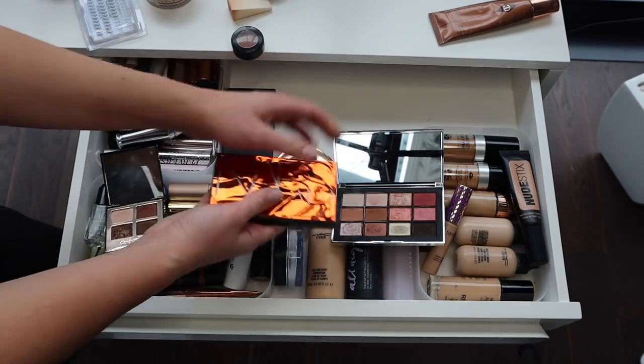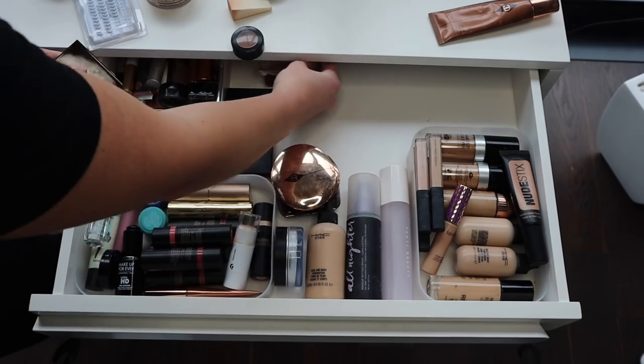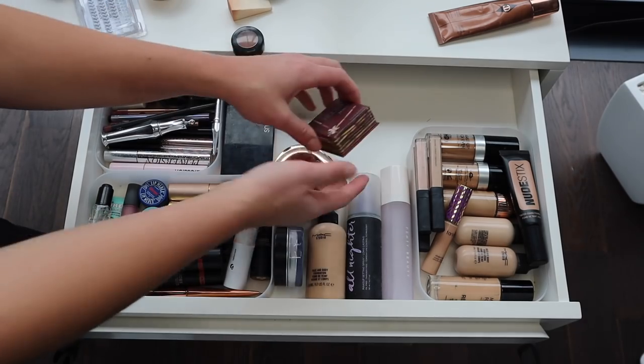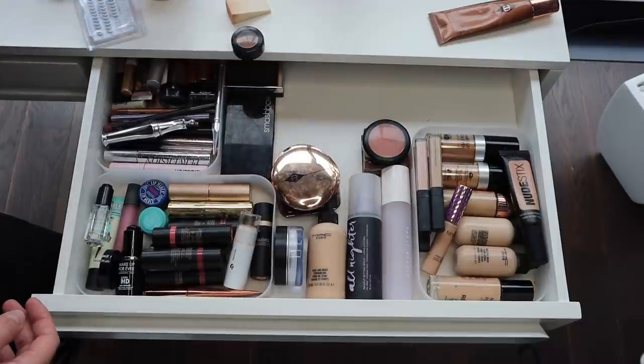Okay, so I've decided these 3 eyeshadow palettes are gonna stay. And these can just go back here. I don't reach for eyeshadow as often. I'm gonna use this bronzer until I finish it up. It's hanging on by just a thread. I've been using this powder blush lately. That can stay in there.